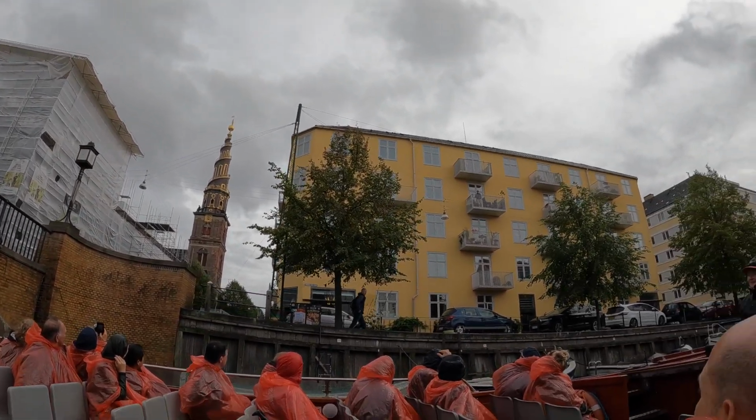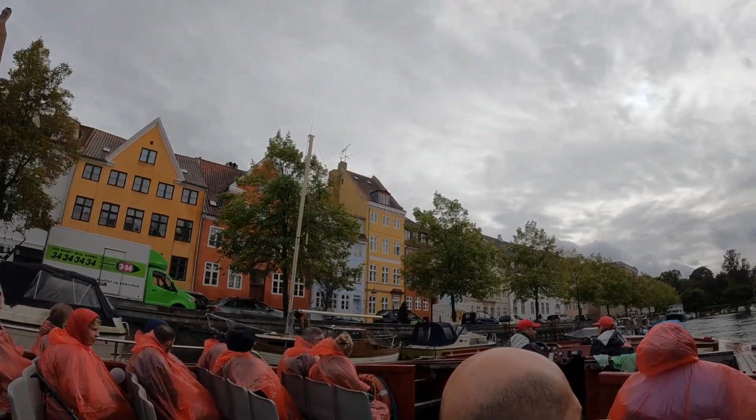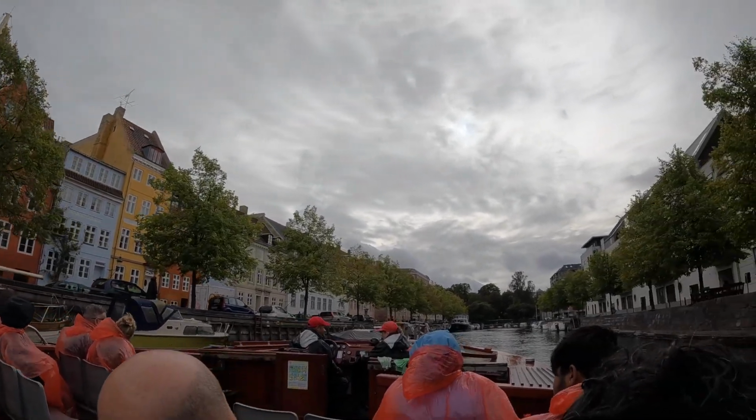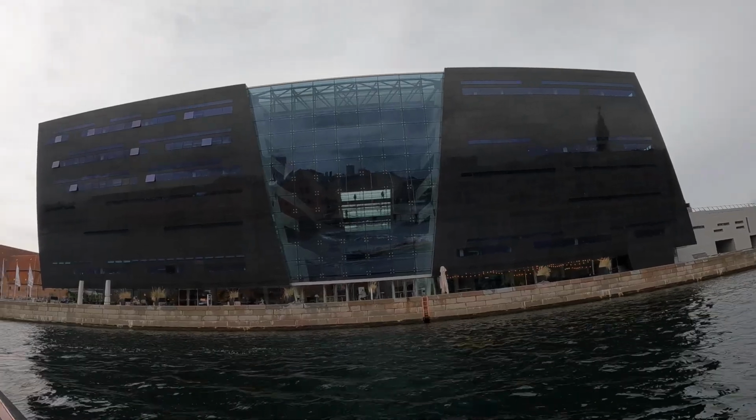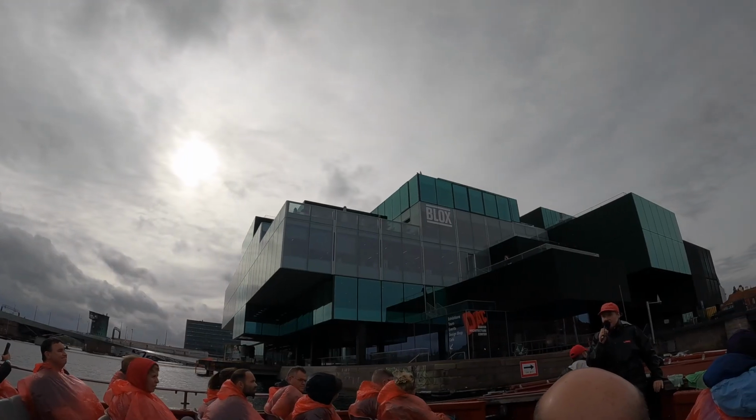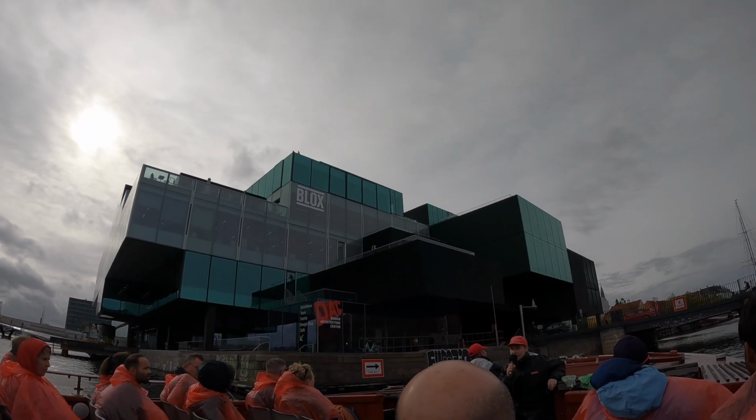As the boat passed some buildings and highlights I had already seen, I however did like it a lot to see them from a different perspective and to get some more information about them. So I would really recommend such a boat trip, but perhaps check the weather forecast first.